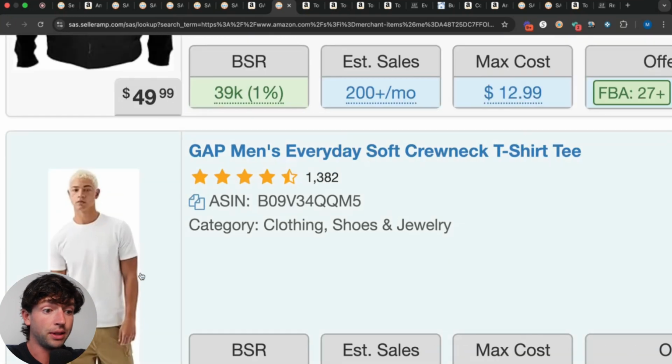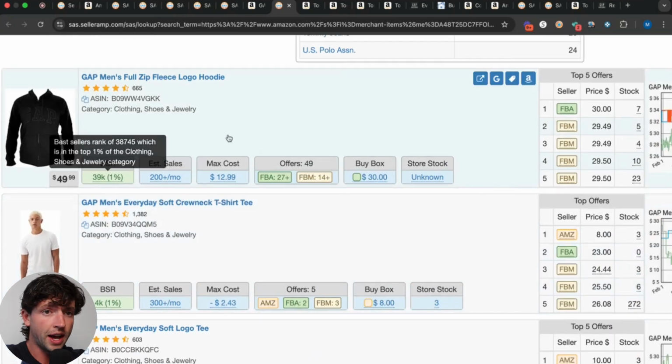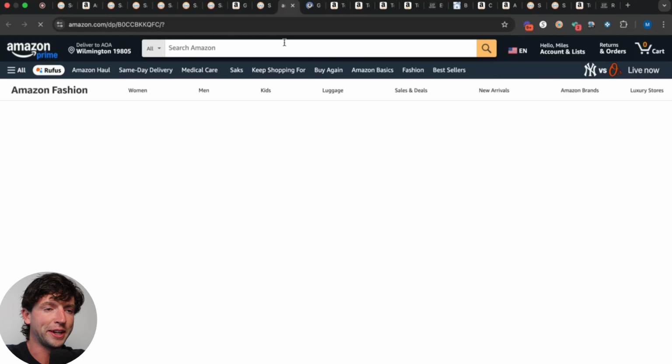So like there's those plain Gap t-shirts. We found that good variation of those. That's how we found the storefront. 39K rank. Let's take a look at that here, right? We can see 3K rank. Let's take a look at that as well.